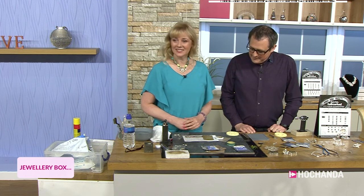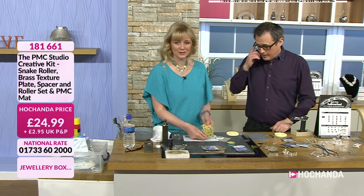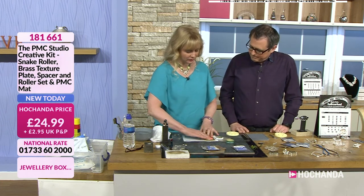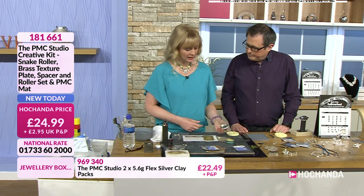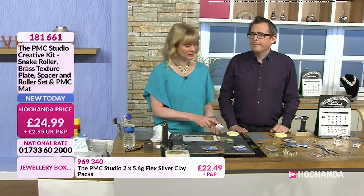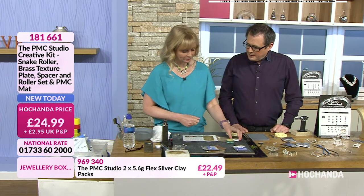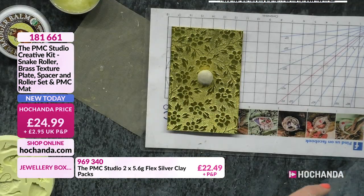So we'll just go on the brass plate. Oh yeah, this is available on the show as well. So this is the brass plate that we've got. Again, use a little bit of badger balm for the release agent on it. While we've been talking, I've put a little bit of water in the lid of my badger balm. This is a really handy tip, just to keep the clay from drying out. So I'm going to put the clay on the brass plate.